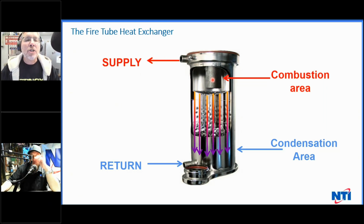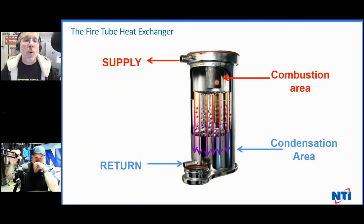So now let's talk about how a fire tube works compared to a water tube, right? The water tube was holding 4 pints of water if it's a Giannone, a gallon of water, or a gallon and a half if it was an Extra Tech. But here we have a fire tube heat exchanger that holds 4.5 gallons of water in the same size.